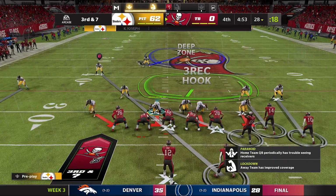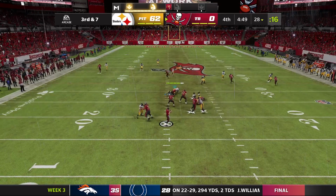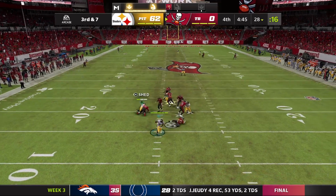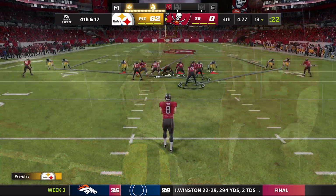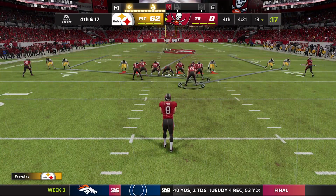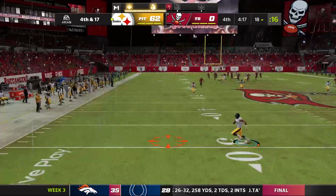The Bucs on 3rd down. 3 for 7 so far in this game. This is 3rd and 7. Oh, he can't get away, and Brady will go down. Stephon Tuitt able to shake free and get home for the sack. Here's Bradley Pinion now as the drive goes backwards, so he's on to punt it away.